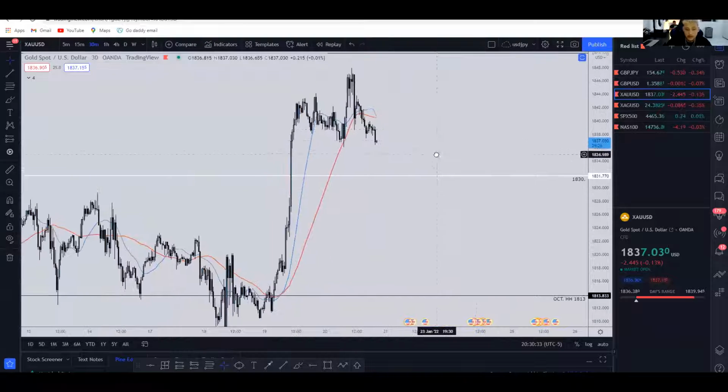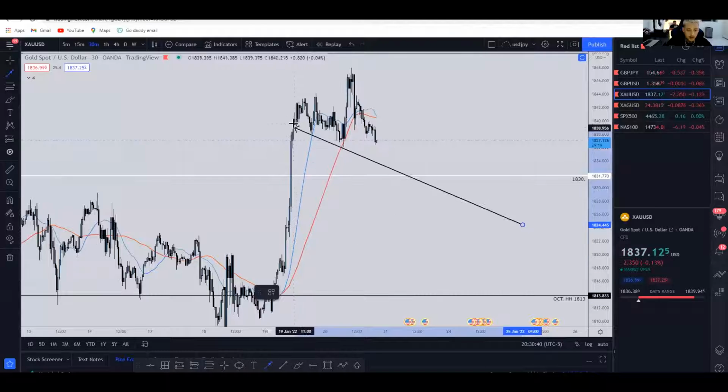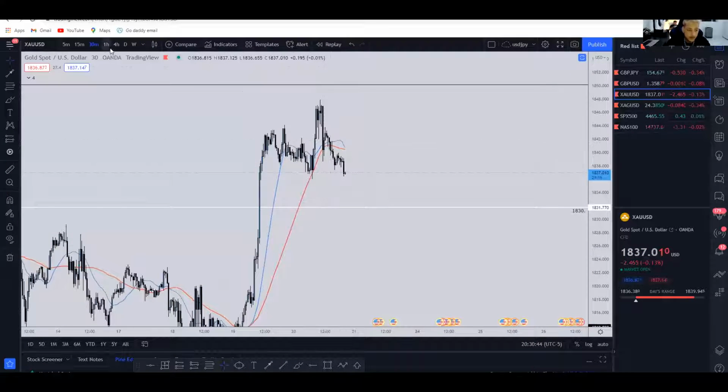There's also going to be probably people looking to sell. I'm not going to be looking to sell on gold because I definitely don't want to be fighting this momentum over here. It doesn't ultimately make too much sense to me. So that's what I'm going to be waiting for on gold.